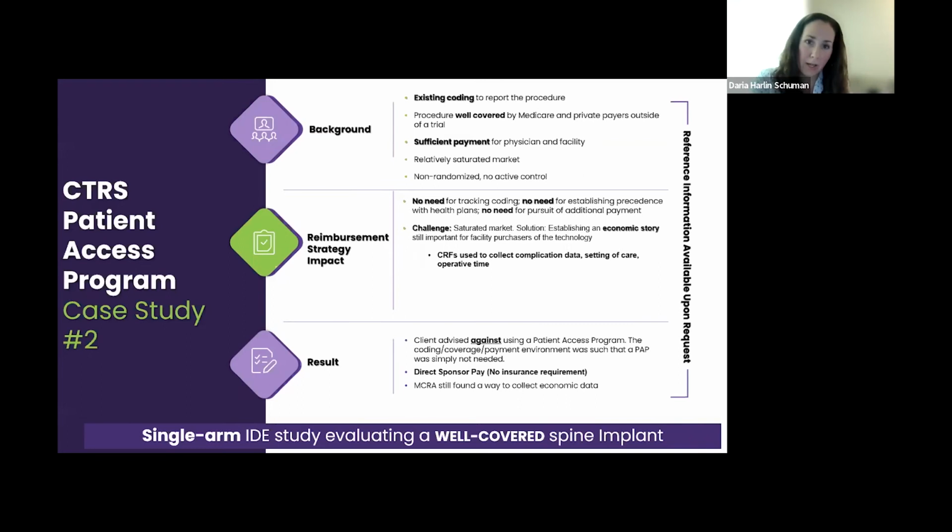The challenge that I identified was that they had a saturated market. So how do they distinguish their technology from other similar technologies that are commercially available? How do they go to a hospital and say you should buy our device instead of device ABC? So that was their challenge. It wasn't like a perfect slam dunk here. But coding, coverage and payment were sufficient, and enrollment in clinical research recently, I think this is not a surprise, has been a challenge, in part because of the pandemic, but because of other factors as well.